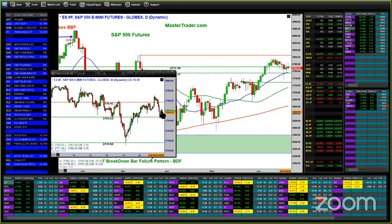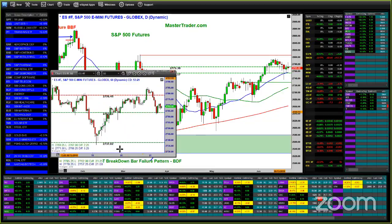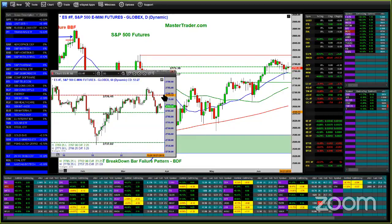Now we're looking to see what this does here. Does this V bottom, the 2-bar reversal, result in a move back up? Or over the next 5 to 30 minutes, does it go sideways here, which would open up the door to a move back down? So it's kind of going to be a wait and see for me as far as the market goes here, and at the open, to see what it does.